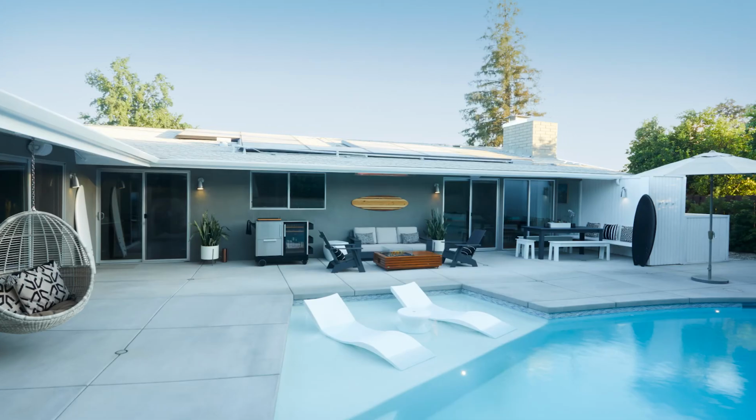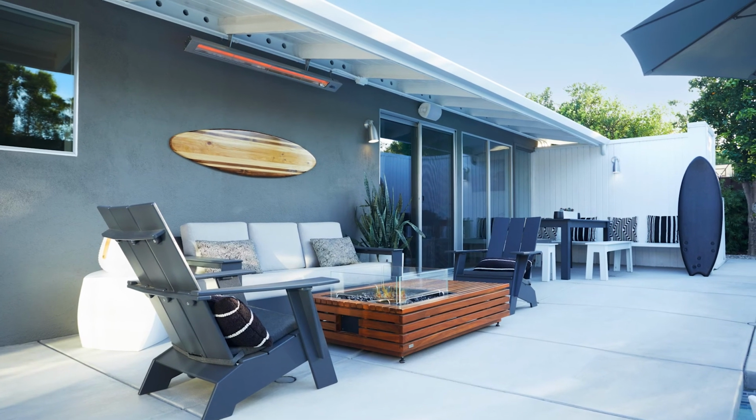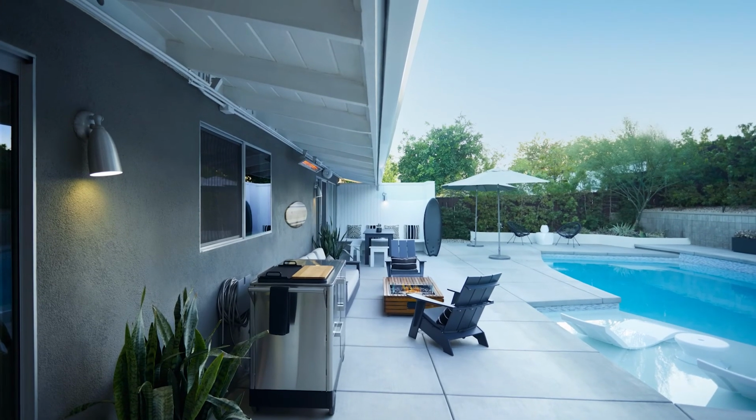Infratech has the best design choices. They are the leading brand with architects, which really resonated for us since this is an architectural house. Infratech was the only choice for this project.